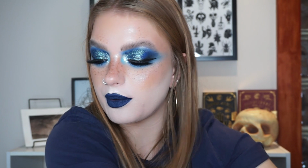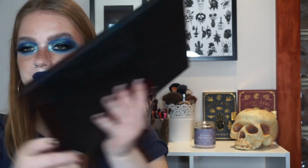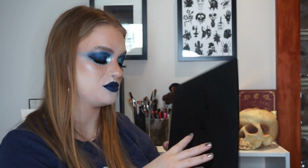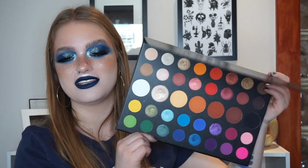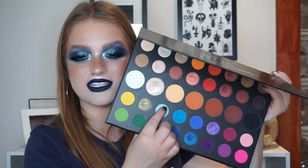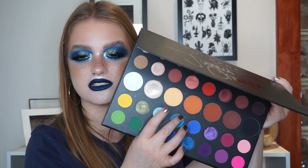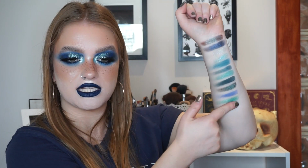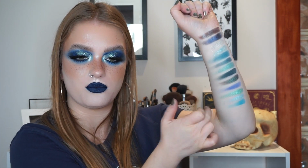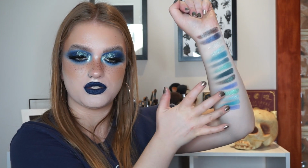Let's see if I can do my Morphe blues in here, because I don't think I have a ton of them. So let's just get this out of the way. This is the Morphe and James Charles palette. Oh, actually this palette has a lot of blues. Okay, I take it back. So if I can even get it, this metallic light blue, this, and these mid-toned matte blues. Okay, so this is the light metallic blue, and then we have one matte and two mattes.